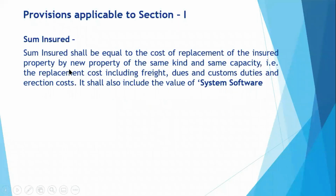Then provision 1, sum insured. Sum insured says the current replacement value of property of the same kind and same capacity, and your replacement cost must include your freight, dues, custom duties, and your erection cost. If you don't include them, at the time of claim you will not get reimbursement of these expenses. It should also include your system software. Now, it is not compulsory. Please understand, if you don't want to insure it, it's okay. It is up to you. But system software can be insured if you wish.